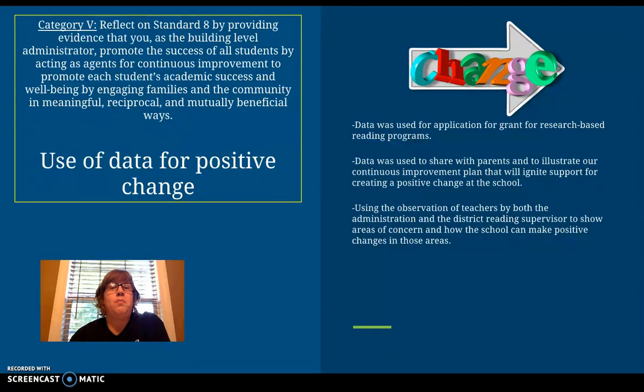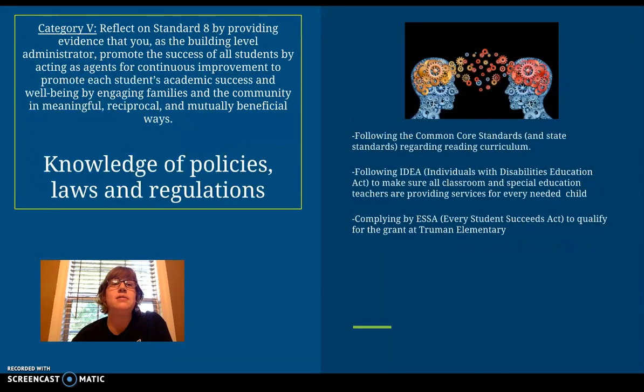How do we use the data for positive change? Data was used for the application for the grant for research-based reading programs. The data was also used to share with parents and to illustrate our continuous improvement plan that will ignite support for creating a positive change at the school, and using the observation of teachers by both the administration and the district reading supervisor to show areas of concern and how the school can make positive changes in those areas.